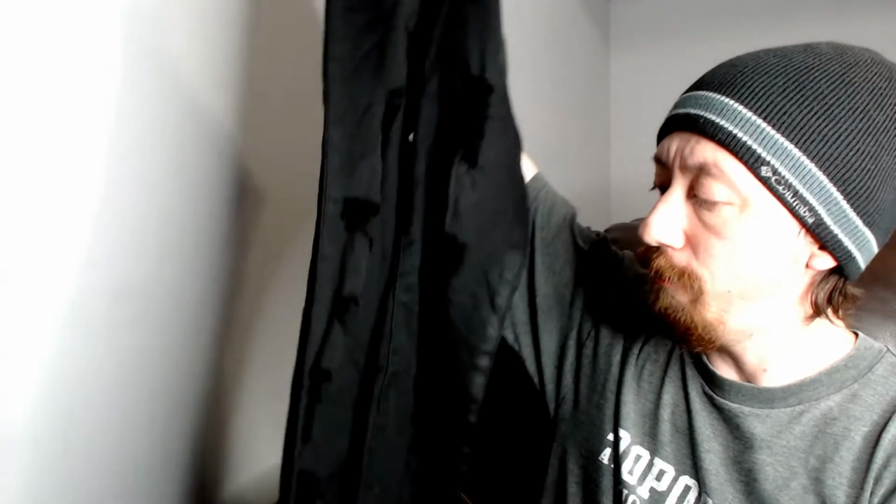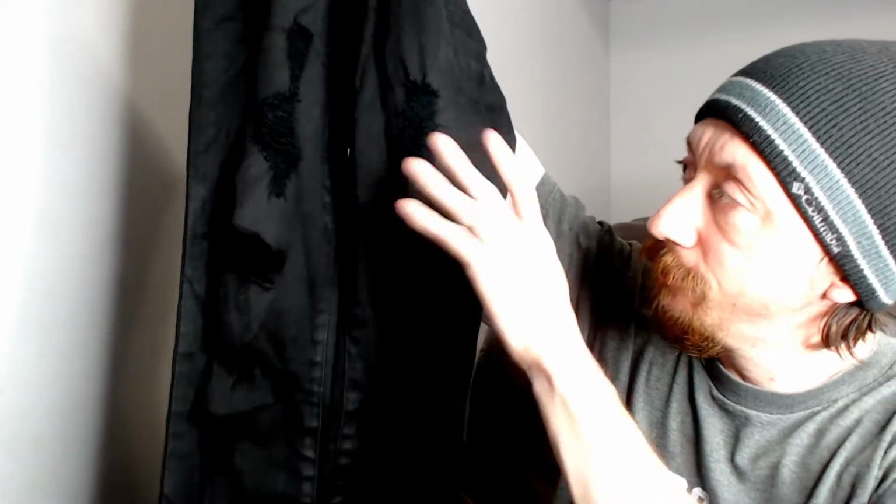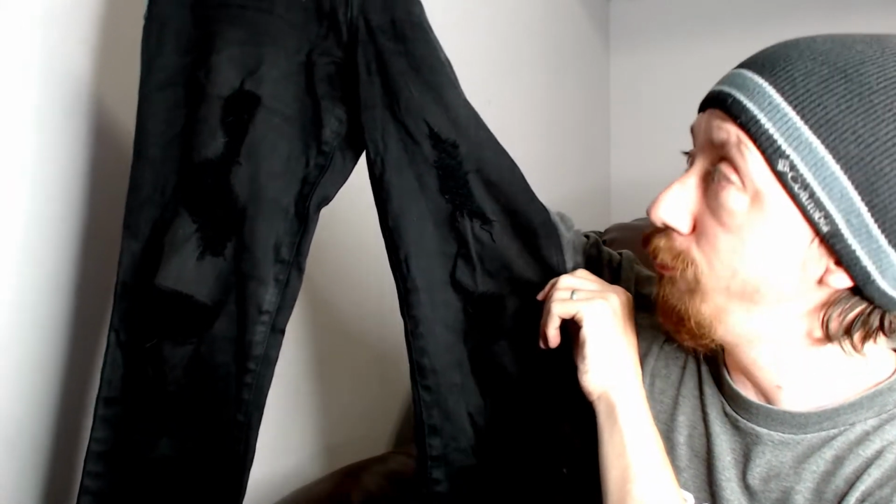All right, let's start looking at some stuff. Up first we have a pair of Joe's jeans. They are a pair of black Joe's jeans with the distressed front. Now Joe's jeans did do well for us at one point, but jeans have kind of slowed down for us significantly. So we'll see how these do. We're starting to get back into the season we were in when we first started reselling, so maybe that'll change how some stuff shakes out.